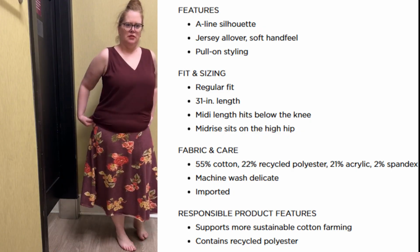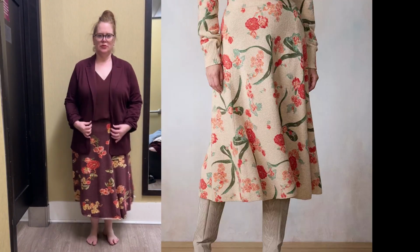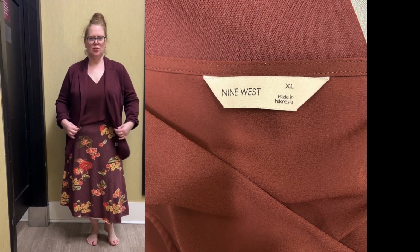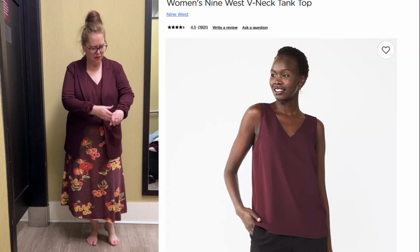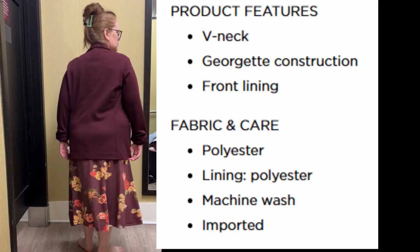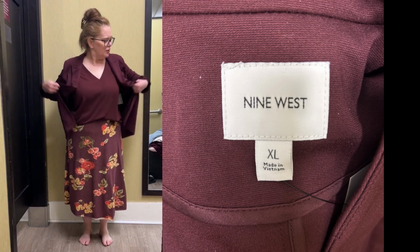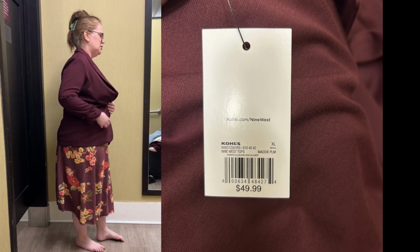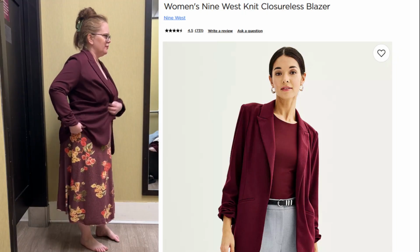I think that this would look great with some boots for the fall. And I really liked that colorway, but they didn't have it in my size in the store. The blazer didn't have any buttons. I thought that maybe the blazer was a little bit long for me. That's kind of why I was making that motion, to remind myself of that, to see if it was a little bit shorter, would it fit me better.